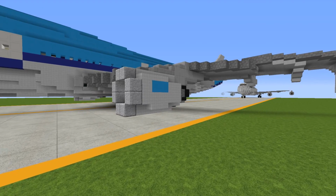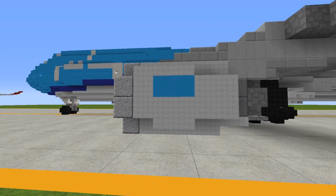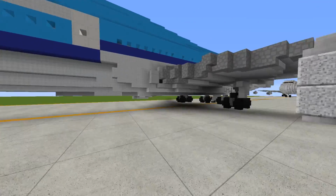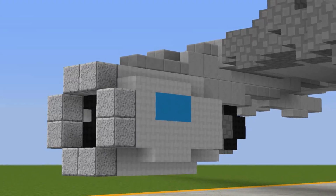Over here at the CF6 engines for this aircraft, we have the KLM logo on each side. So here's engine number 1, engine number 2, and 3 and 4 over there, which are the exact same.